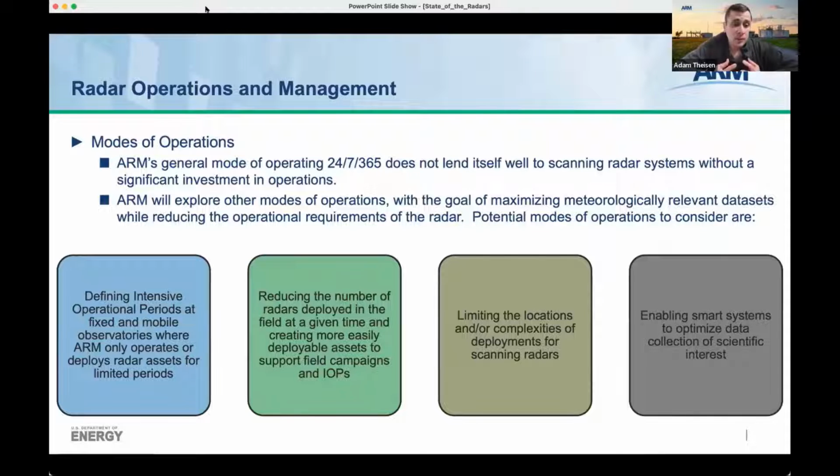But we also want to see how we can create more easily deployable assets to support field campaigns and IOPs. Just because we're removing the SACR from SGP, as Jennifer noted, doesn't mean that we couldn't deploy it back there at a fixed site like SGP in the future with one of our mobile SACRs. Limiting the locations and or complexities of deployments for scanning radars, especially for our mobile campaigns. We have to really look at our risks of these systems and their operations.